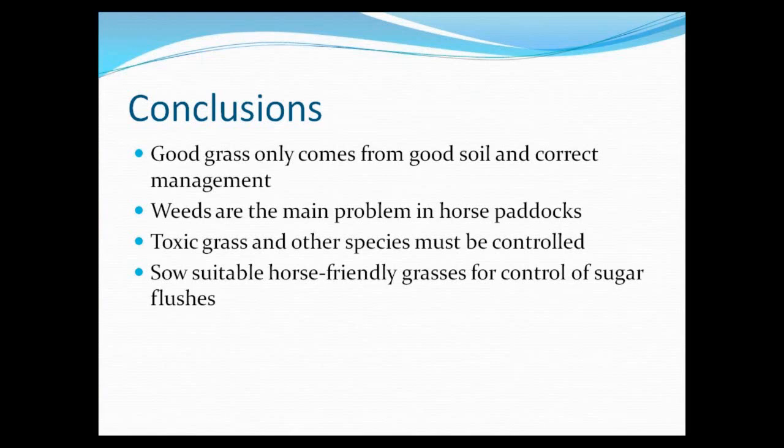So just to wrap up, which we're pretty good on time, good grass and good paddocks only come from good soil and correct management. And horse paddocks, because of the weight of the animal, the weeds are a huge problem to keep on top of, and you do need to have some kind of regular maintenance program that you're applying. So in October, it's weed spraying, for example. You might want to put fertilizer on twice a year, depending on what your fertilizer company is recommending.